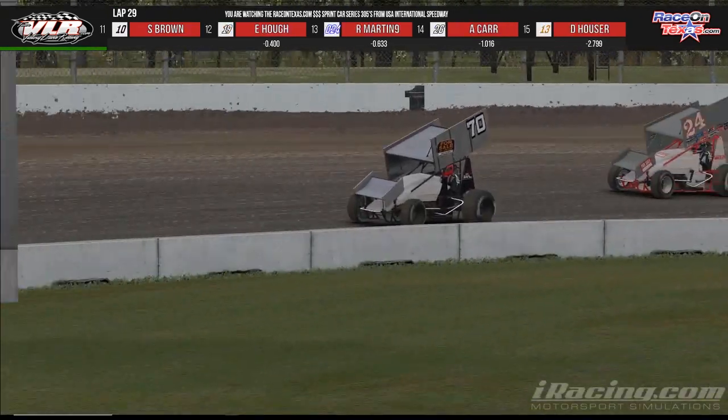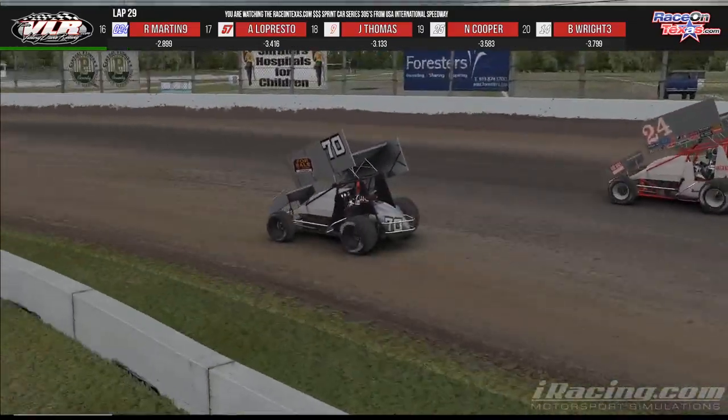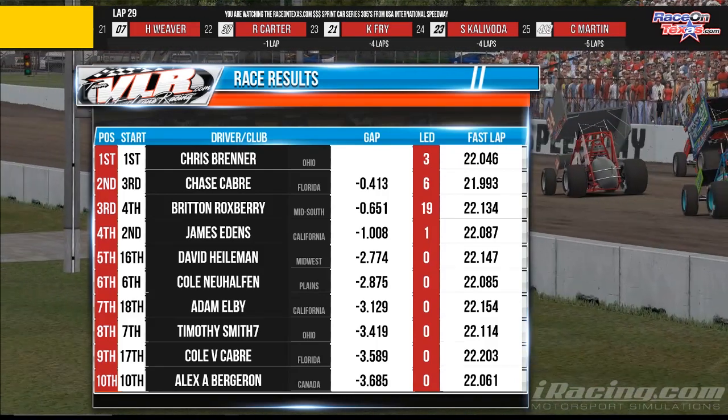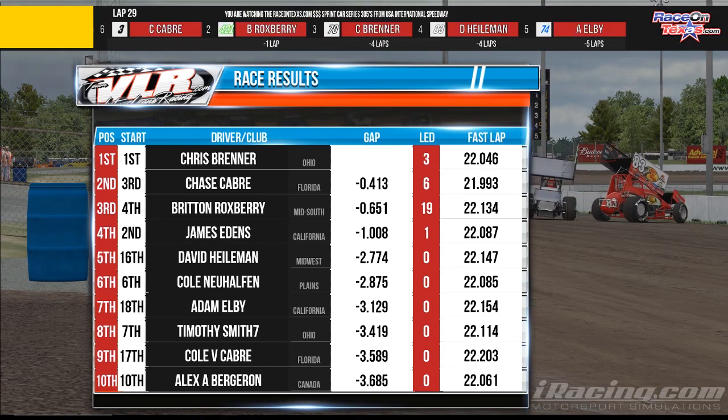Chase Cabray in 2nd spot. Britton Roxbury gonna round out the top 3. James Edens. The yellow flag is out. Comes in 4th, and then David Heilman. A good run for Heilman there. Coming all the way up to 5th spot.